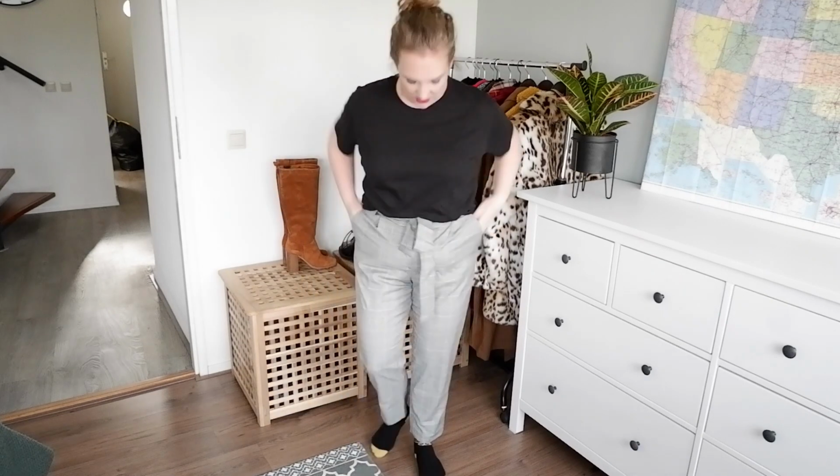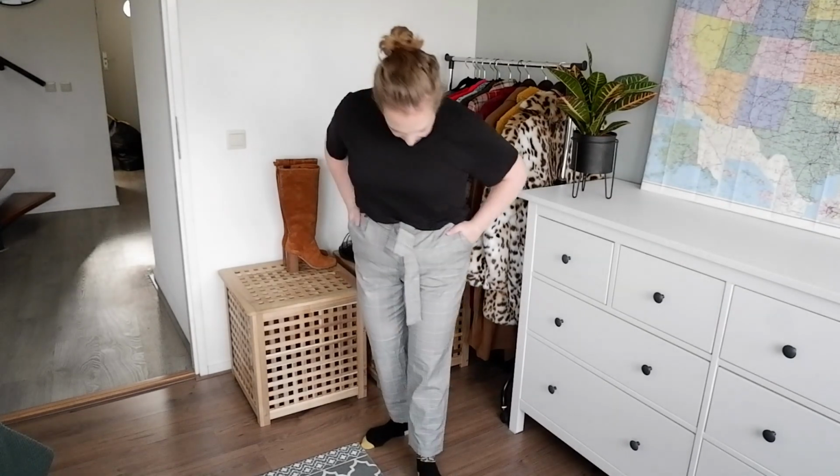Okay, so I found out that this t-shirt is not really great for tucking because it's a bit boxier, but with something more slimline, it would probably work. Again, I would wear these trousers with a blazer or a cardigan. These are also a little bit thicker, more like winter style pants, and they have a really nice Prince of Wales kind of check, and a tie front, like a paperbag waist. I think these look really lovely.